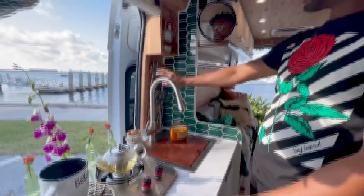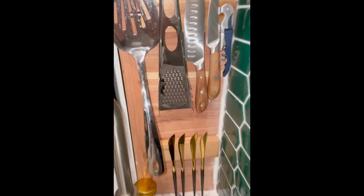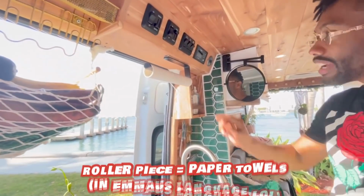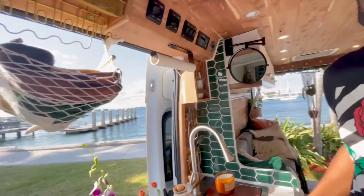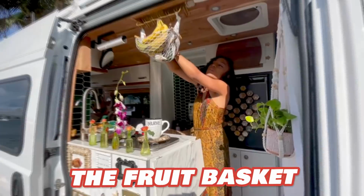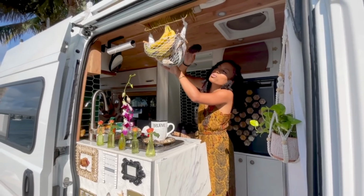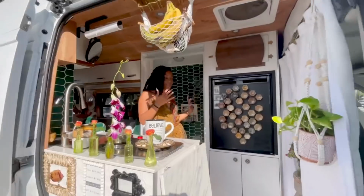You know, the cool thing, we have this little magnet strip right here that you can actually see these different knives, little forks and everything. You know, this cool little roller piece right here, we've attached it right there so we can have our tissue. Got to stay healthy, right? You know, with the fruits. We do eat our fruit and veggies in the morning. Avocado is technically a fruit. So our fruit and our fruit in the mornings, okay? So come on in, let me show you the rest.